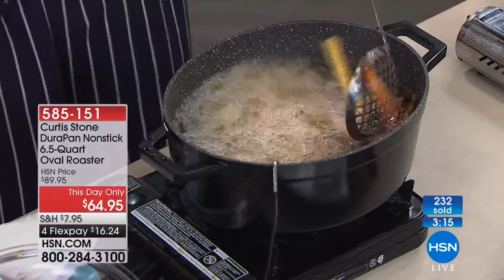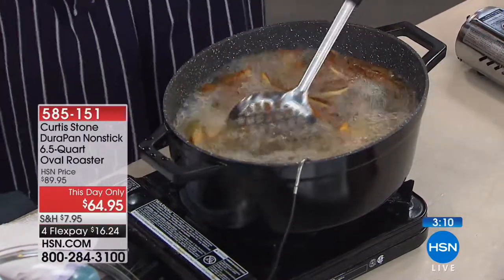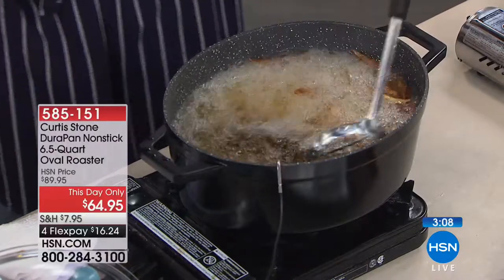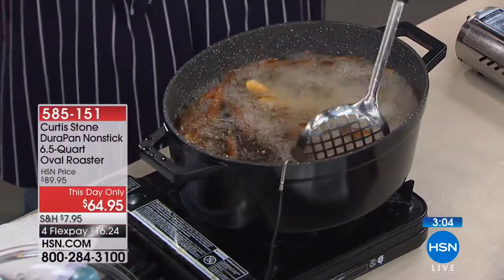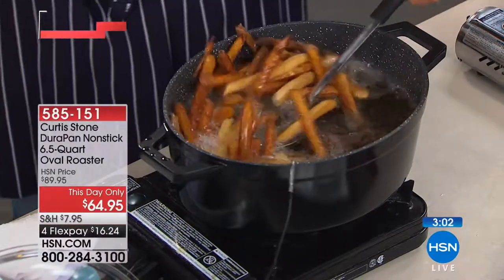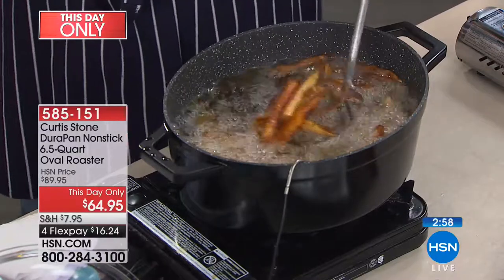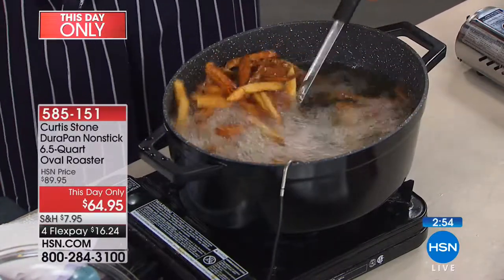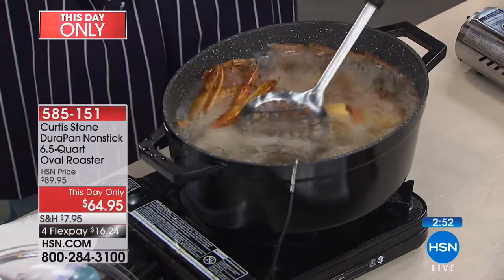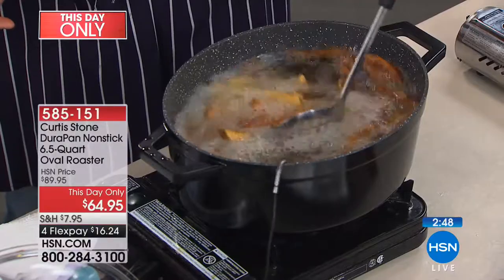So have a look at this. Look at that. I'm showing this off. I'm obviously deep frying these French fries because I want you to see the capacity and the space that you're getting and able to move these French fries around. It's really cool because you don't want to crowd a fryer. If you're going to fry in oil like I am right now, whether it's fried chicken or fish and chips, you want to be able to move those chips around and let them circulate until they're beautifully brown.